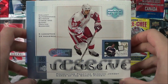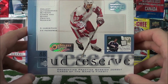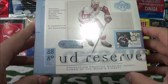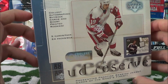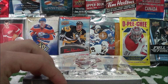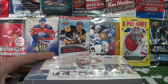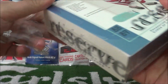On today's episode, we have a box of NHL Upper Deck Reserve hockey cards from 2000-2001. This is episode number 4 of the Sports Card Expo series. So this box comes with 24 packs and 5 cards per pack. I believe you can get autographs in here. I didn't look too much into the product. This is my first time opening up this product, and I figured just go for it. We'll see what we pull together.